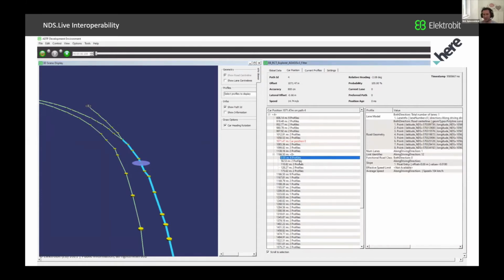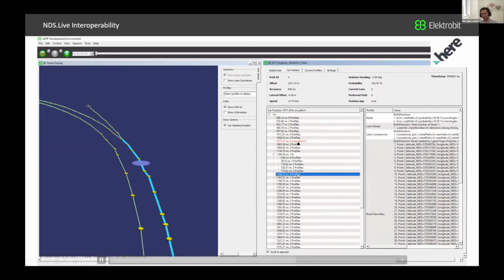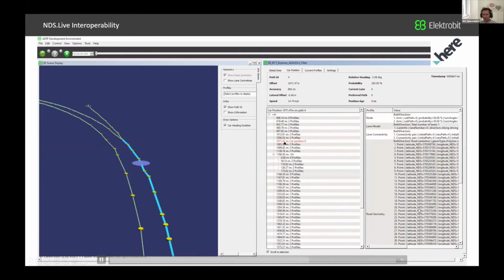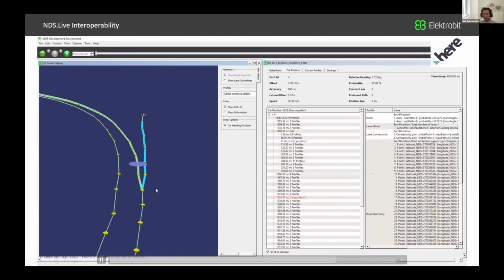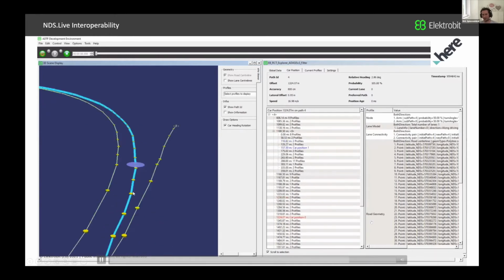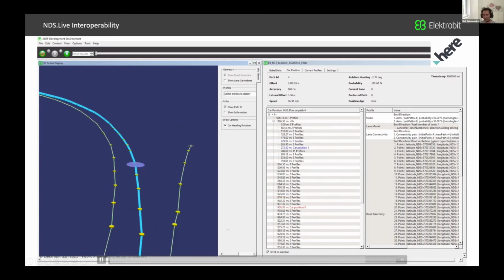Also, you can see on the left side of the Explorer, marked in red, a car position. That's the output of the map matching itself, the best guess where the car is currently located. And for the HERE backend, we currently were able to fetch most of the road geometry and the lane connectivity.